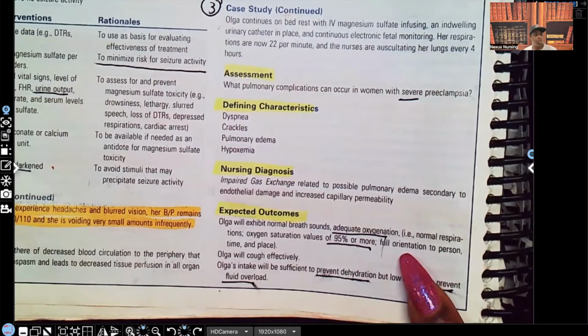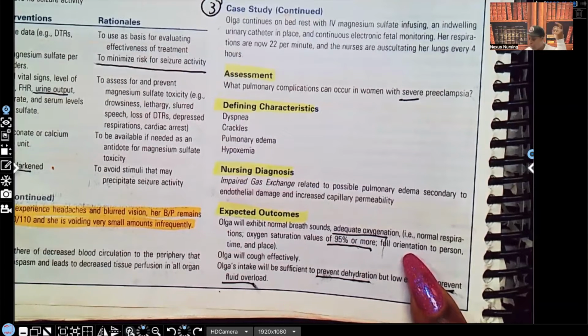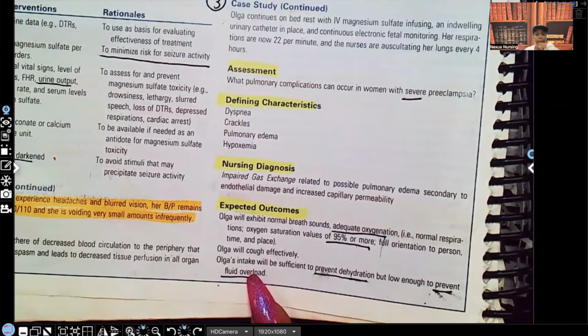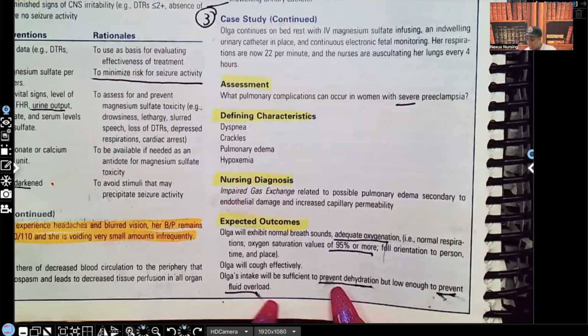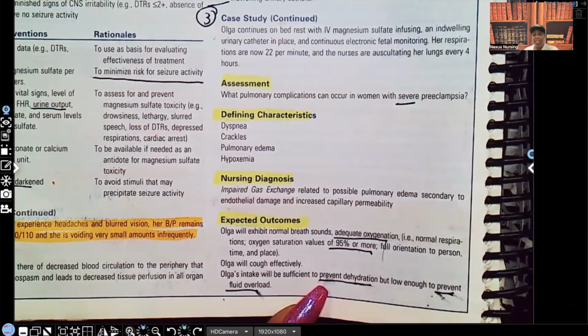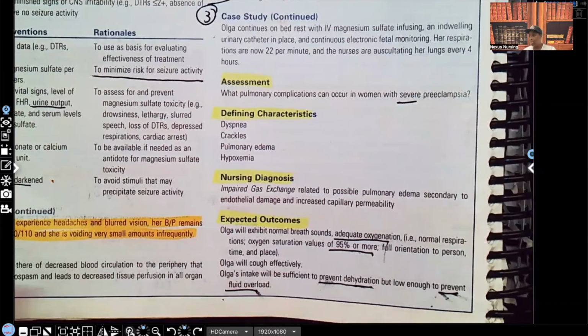Full orientation. Why is full orientation important to us? That patient, we know they're awake, they're alert, they're oriented. That most likely means what? Enough oxygen is getting to the brain, because what's the first thing that happens when the patient's not getting enough oxygen to the brain? All of a sudden, they're confused. So we want full orientation of person, time, and place. We want them to be able to cough effectively. Their intake, we want it to be enough so they're not dehydrated. See? Intake will be sufficient to prevent dehydration, but we don't want to put them in fluid overload. So we want to give them enough fluid so they're not dehydrated, but we don't want to give them too much fluid and cause them to go into fluid overload. So it's definitely a balance.